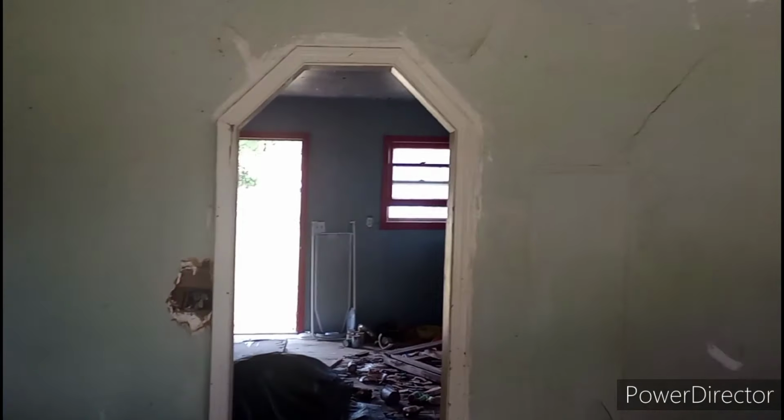But this house is a little more savable than the other one. And I mean, it's mainly because the ceilings are ugly, but they're intact. Watch this, they got nails sticking up on these crossboards.